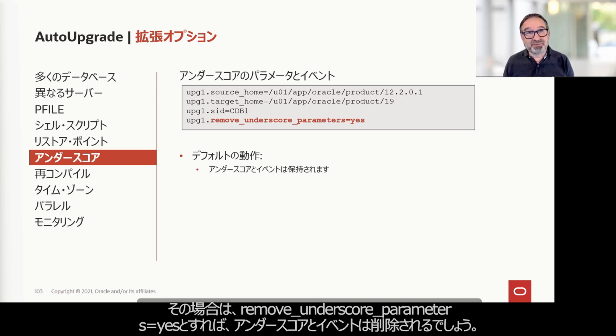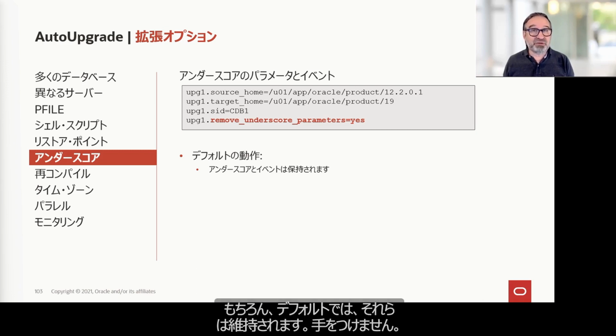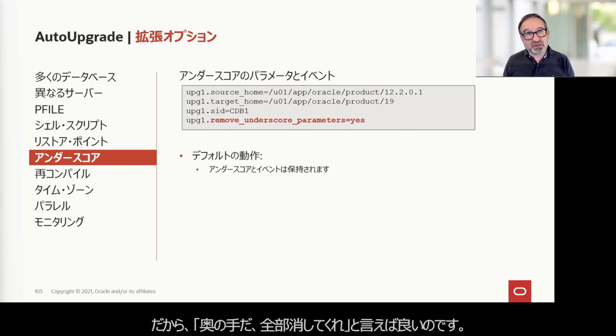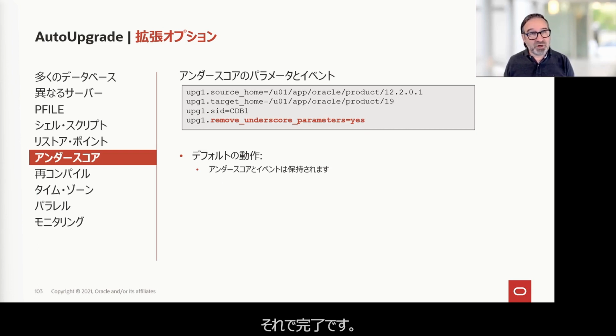Oh, sure, remove underscore parameters, yes. And underscores and events will be removed. By default, of course, they will be kept. So we don't touch them. We just give you a warning in the analyze run that you have underscores and events set, and you may check them. But if you say, hey, I pull out the big sledgehammer, remove all of them, you can do that.